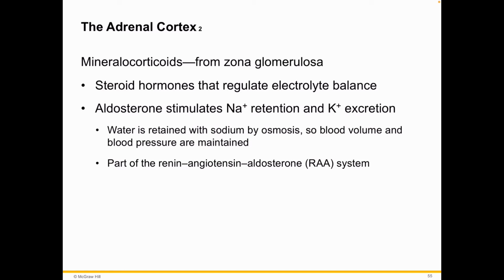So the other part is part of the renin, so it's the renin-angiotensin-aldosterone or the RAA system. Say renin, angiotensin, aldosterone. So you get it? RAA system?